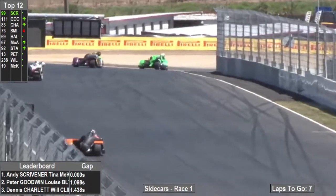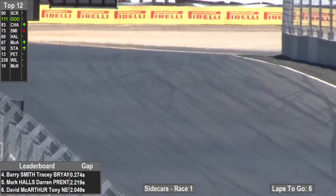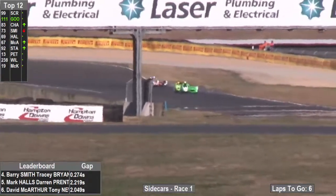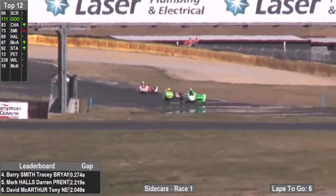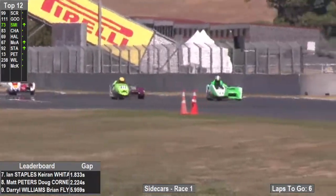And then we go back to Pete the Pirate in second. Barry Smith and Tracy Bryan, fastest lap of the race with a 1:48.9. They come through in third. And Dennis Charlotte, Will Clemo there in 4th place. Mark Halls and Darren Prentice. We haven't seen them since the Suzuki Series. Good to see them back on their little 600 rig as well.